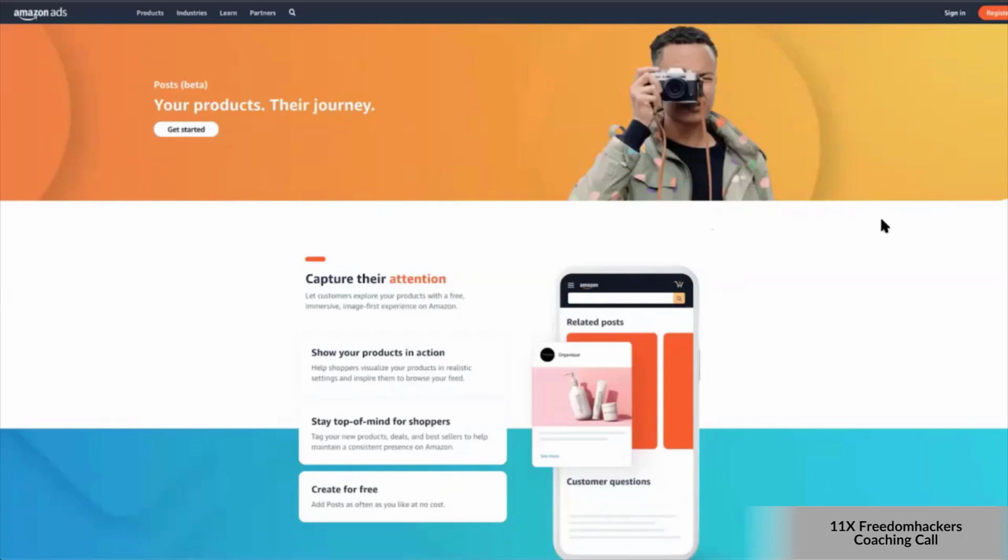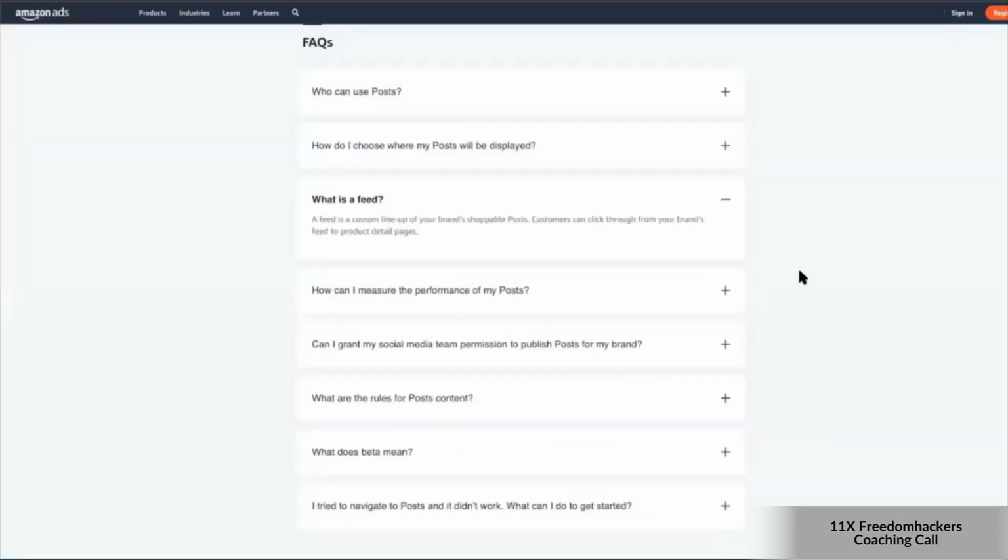And actually the coolest thing about this is that you can promote a new product, meaning that when you're launching a new product, you can use these features to let your existing customers know about it. You can showcase your products in action with different kinds of visualization and inspire people to browse your feed. By doing these different kinds of posts, you will also stay top of mind for these shoppers. So you can tag your new products, your deals, bestsellers to help maintain a consistent presence on Amazon. And yeah, all these features are currently at no cost.